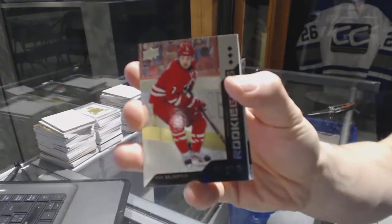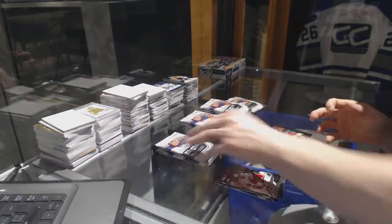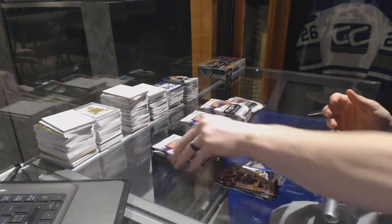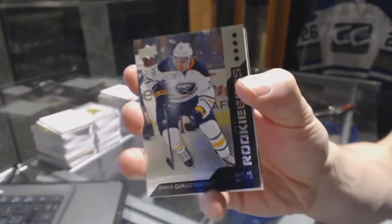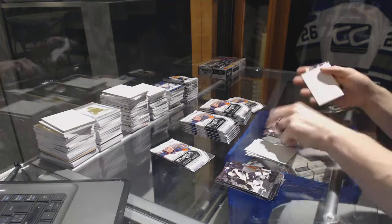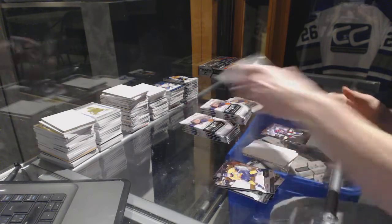Triple diamond rookie for the Carolina Hurricanes, Ryan Murphy. Packing peanuts not included. Triple diamond for the Sabres, Gilbert Perreault. Quad diamond rookie for the Buffalo Sabres, Zemgus Girgensons. Double diamond for the Avalanche, Milan Hejduk. Double diamond for the Avalanche, Gabriel Landeskog.